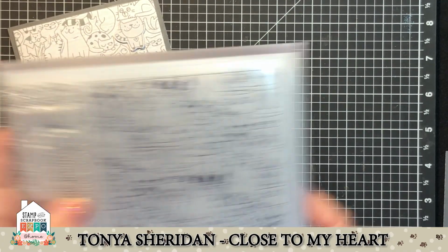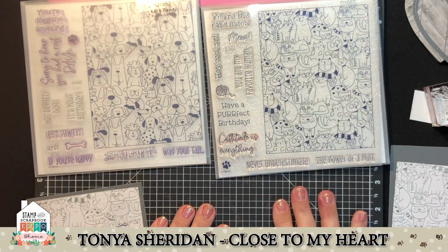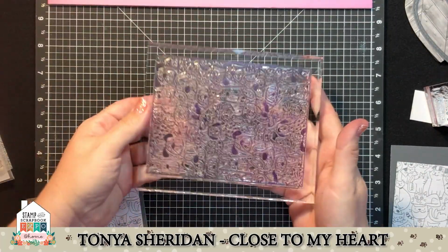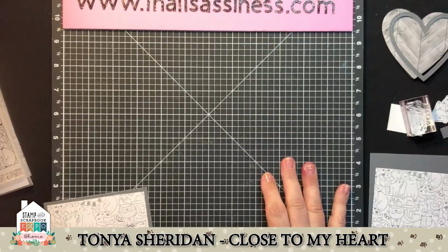We also have 2 brand new stamp sets. There's a cat and a dog, and you will see that they have these wonderful huge images as well as lots of sentiments. And they fit on our great big 5x6 block, which is also available. And it's a fun stamp. I've had a lot of fun stamping with it.